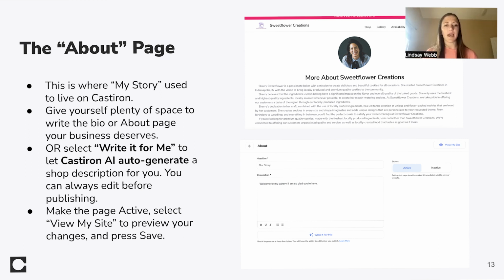One of my favorite features about the About page is that Castiron AI will actually auto-generate a shop description for you. So we all know ChatGPT and AI has been all the rage. We've actually implemented some AI into Castiron. So if you've ever been stuck on writing a shop description or your product description, we actually now have the ability to write a description for you. The best part is that you can still edit or choose to disregard any of our versions that our AI comes up with.